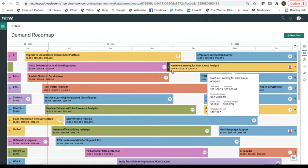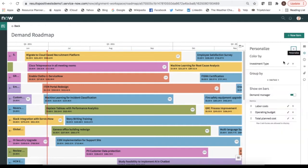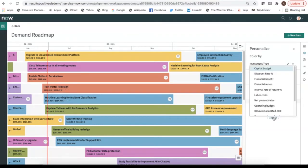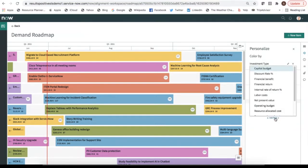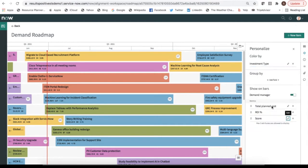You'll also notice here on the demands that we've got some actual financial information. So you can pick and choose some information that you want to share on each one of those demands. So over here, by setting up your preferences, we can determine what we want to show. Right now, we're looking at labor cost first, operating budget, and total plan cost. So those are the items that are being displayed here. But if we wanted to adjust that, we could come in here and say we wanted to look at ROI. We could come in here and look at the overall ROI. Maybe not so concerned about the operating budget, but we still want the plan cost. And then maybe we wanted to come in here and look at the overall score.